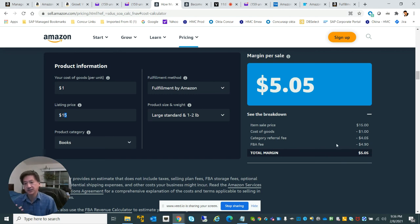But this will give you a basic idea while you're in the dollar store: is this thing going to be profitable? So basically, you're looking for anything that sells over $10 will be profitable, right? Maybe you won't make that much, but you can calculate it by using this tool here.